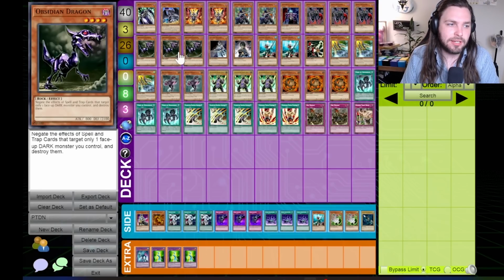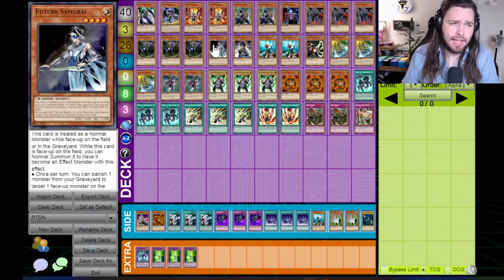Next, we have Triple Obsidian Dragon. It's got 2,100 defense and negates things that target dark monsters, which is crazy. I have 1 Future Samurai. This card is very cool. It's tough to put on the board, I will tell you that. It is an extremely bad card if you don't have ways to make its effect live.